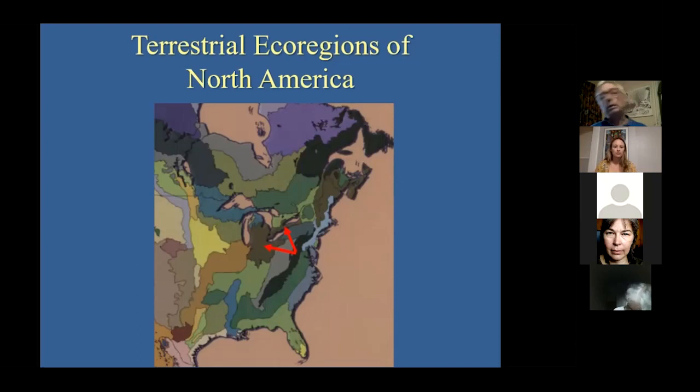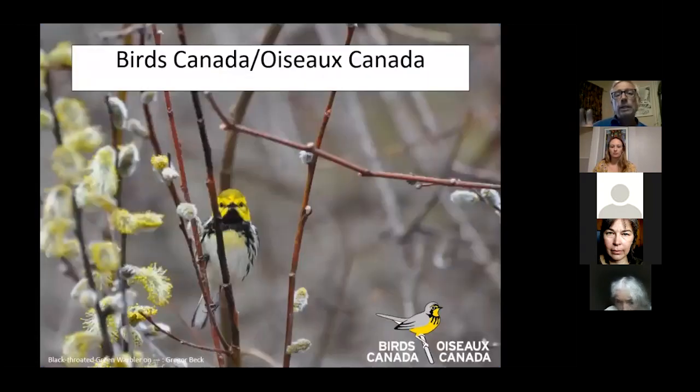It tends to work a little bit better in the US just because their states often are quite a bit smaller, so there's less variation. But in Canada, with big, big provinces for the most part, it does become a bit of an issue. So gardening really needs to focus on that ecoregional context.